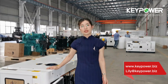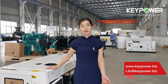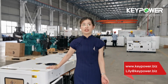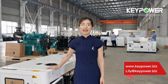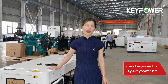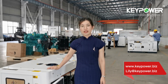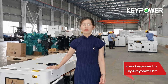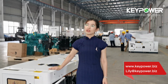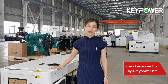We started to use FAW engine in 2009. Before that, we just knew that FAW engine is very famous. They were founded in 1943, which is a longer time than the People's Republic of China. But in 2009, we started to cooperate with them. Until now, I think thousands of generators have been exported by Keypower to South America, to Indonesia, to Philippines, to Cambodia, to Russia. So all the clients' feedback is quite good.